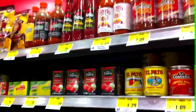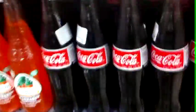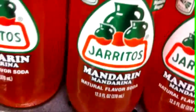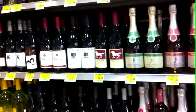Those of you not familiar with Texas supermarkets, they often carry a Mexican section. This is all imported food from Mexico, and there's actual real Coke there with sugar, not corn syrup. And there's the Texas size cans. If you want 6 pounds of ravioli right there, $7. And unlike in Oklahoma, you can buy wine in the supermarket.